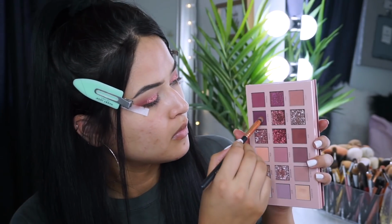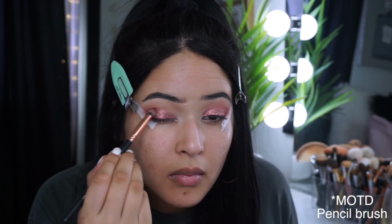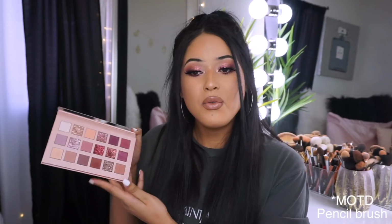And everything went out amazing, such a beautiful color. And then of course we needed to intensify the eye, so I just went in with Love Bite and applied that in the outer corner. So overall, you guys, a really beautiful palette. No complaints about it, just except the price and also the concealer shade.